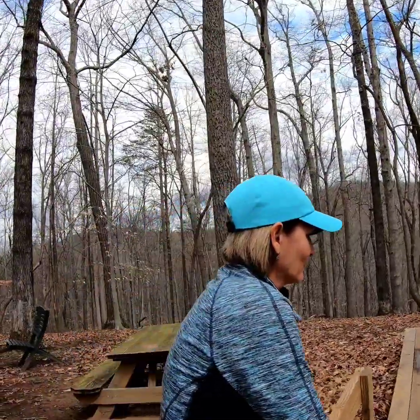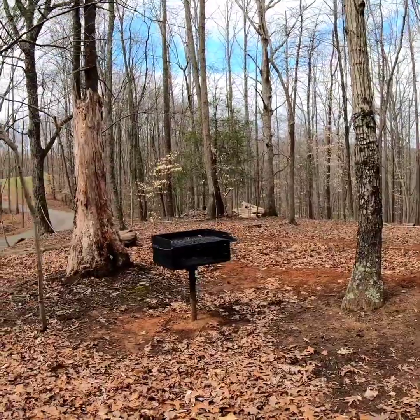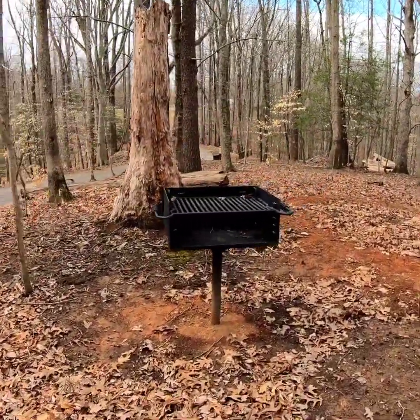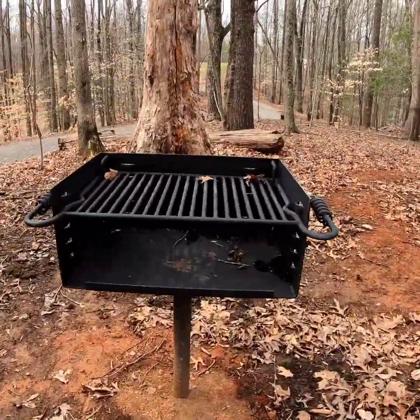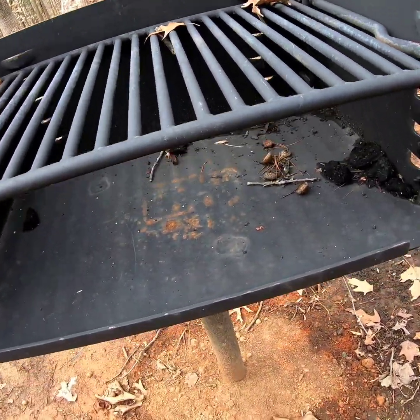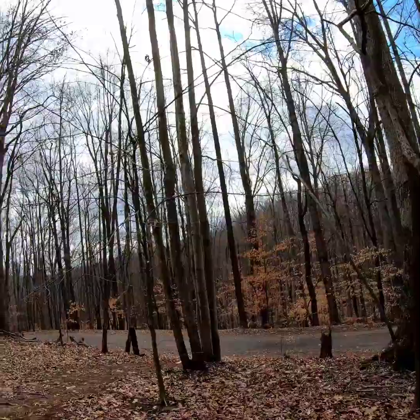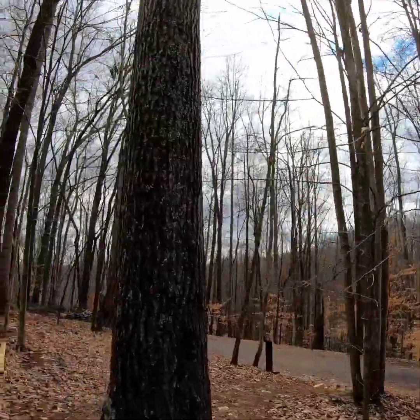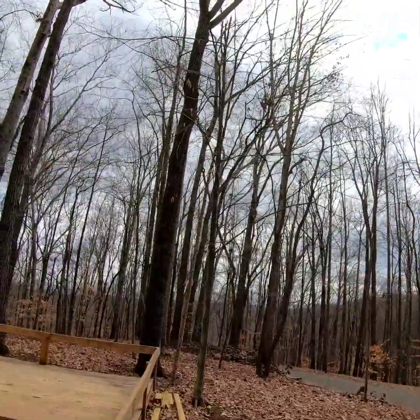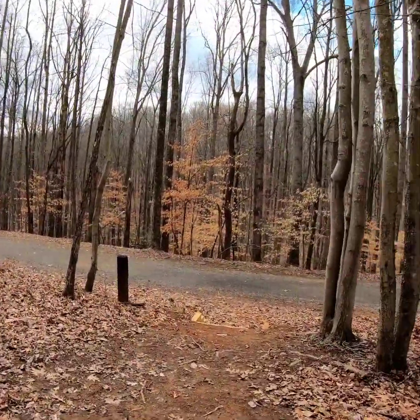Yes, it is. Picnic table, a couple chairs, nice little grill. Barely used so far, so that is pretty cool. Pretty stinking neat. All right.